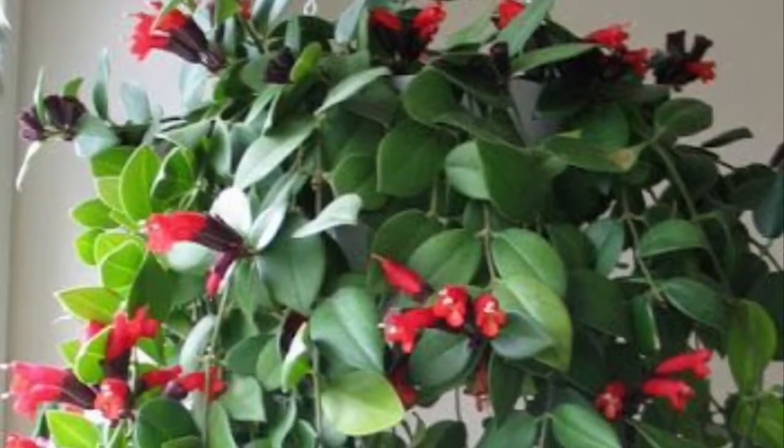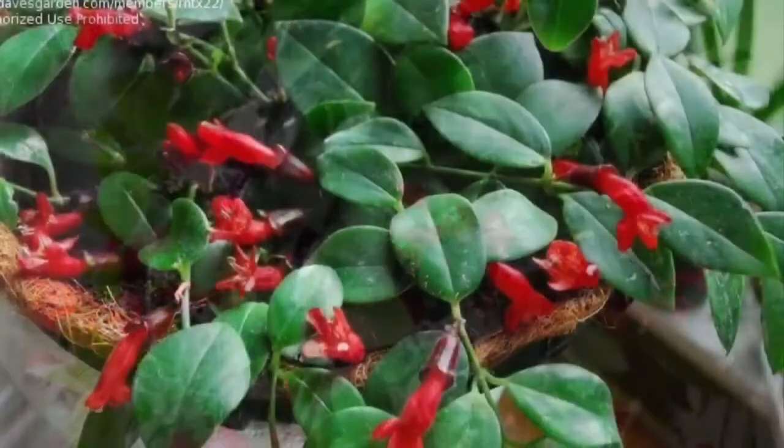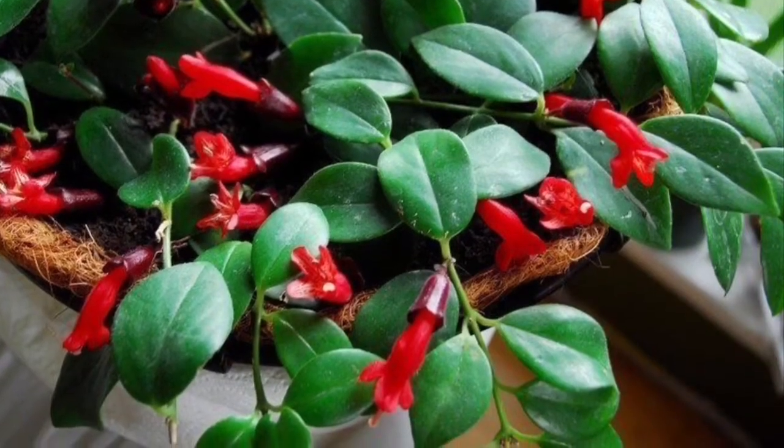Number 7 is the lipstick plant, and this is a little bit of a less common hanging plant, but they're absolutely gorgeous. They bloom late summer to early fall, but they can actually bloom year-round, and they'll bloom a lot better if they're root-bound. They like to be a little more dry than moist, so definitely let them dry out in between waterings. And they love bright indirect sunlight, but direct sunlight will burn their leaves. But the more indirect sunlight you give them, the more they will bloom as well.